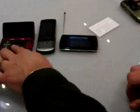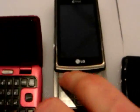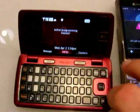So we have three of their new devices here. The NV2, which is a Verizon device. Look at that, they ended right on cue. The Glimmer, which is an Alltel device. Let's get these screens going.